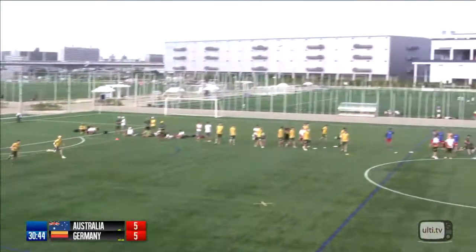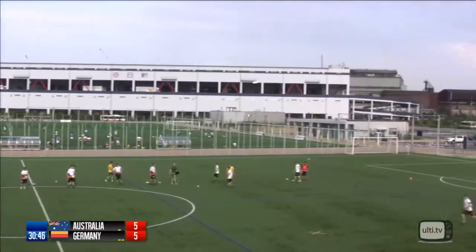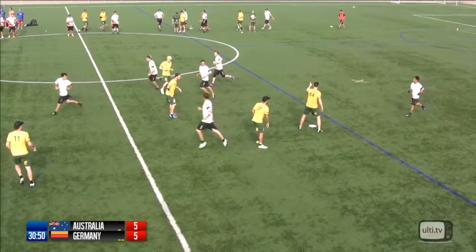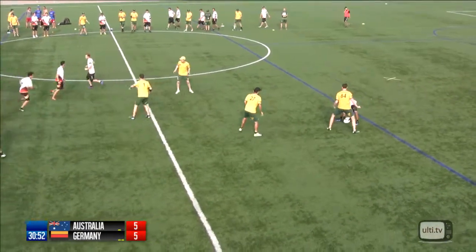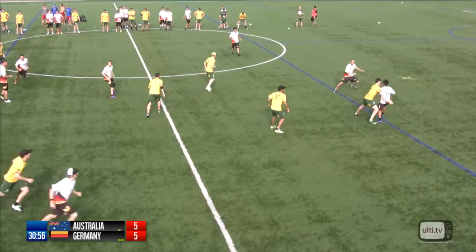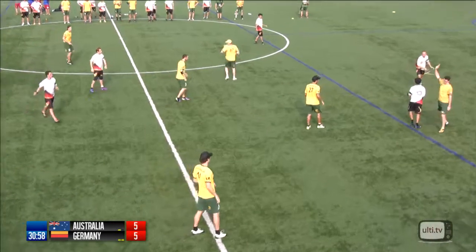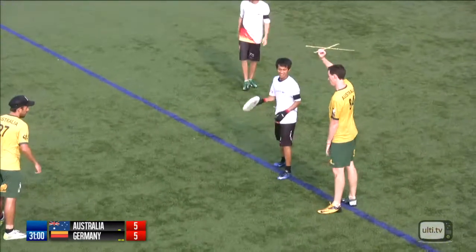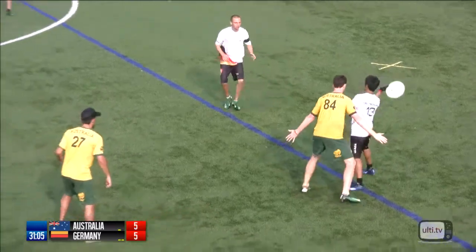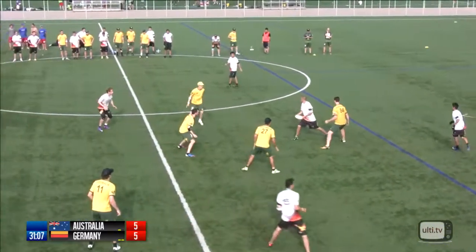Woodley puts one up. Big floaty pull, but doesn't get the meters thereafter. Hits the deck. German number 13 picks up the disc. Aussies showing their first sniff of a zone here. Ooh, Pillar comes across the other side and generates a strip. The Germans are going to get the disc back. Cheeky little right arm swing there by Joel Pillar.